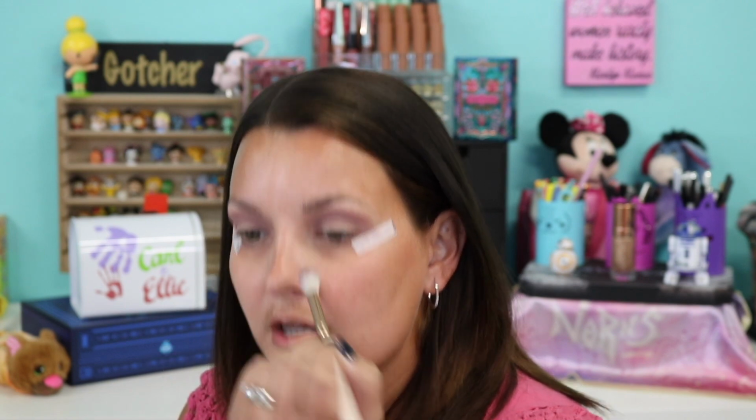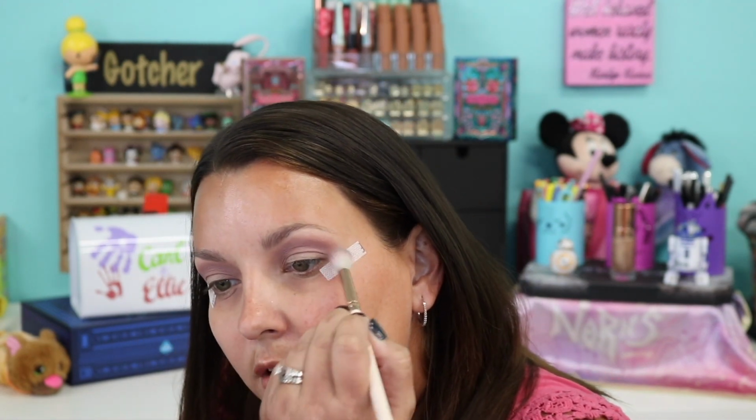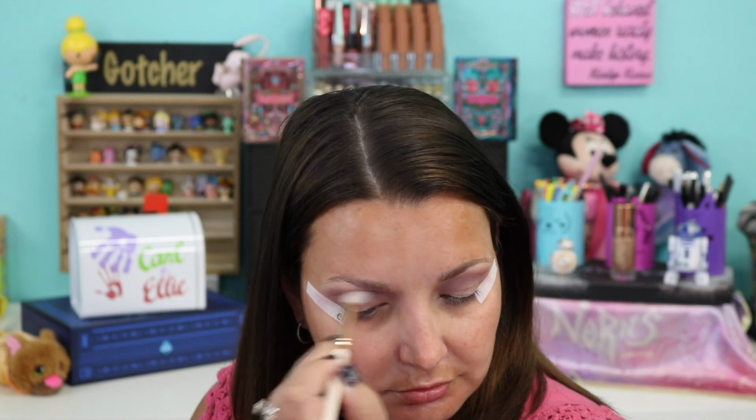So as you can see, that color blends out like a dream. Let me go ahead and do a little bit more. There we go. Making sure it goes all the way down to the eye tapes. I always use the eye tapes. It just makes things so much easier. Okay, I like how that looks.